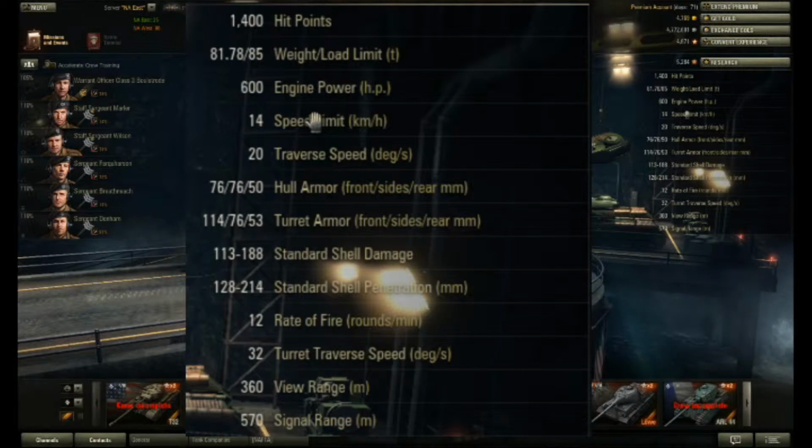That's a lot of weight. Horsepower on this is 600 horsepower. Okay, the speed on this tank. It says 14 kilometers per hour. That's only if you're going downhill. Take your crew members, your 6 crew members, have them come outside while it's going downhill and push. It might reach 14 kilometers per hour.